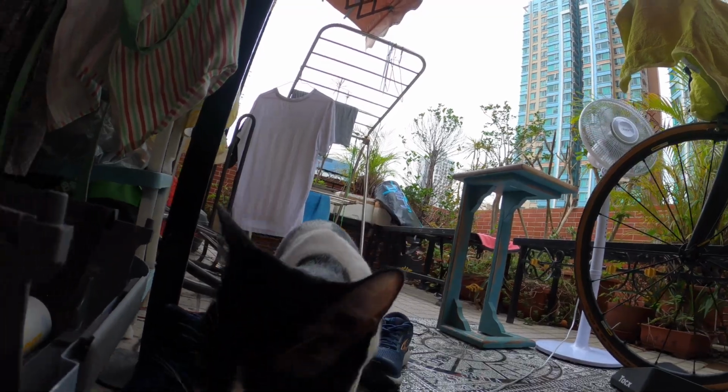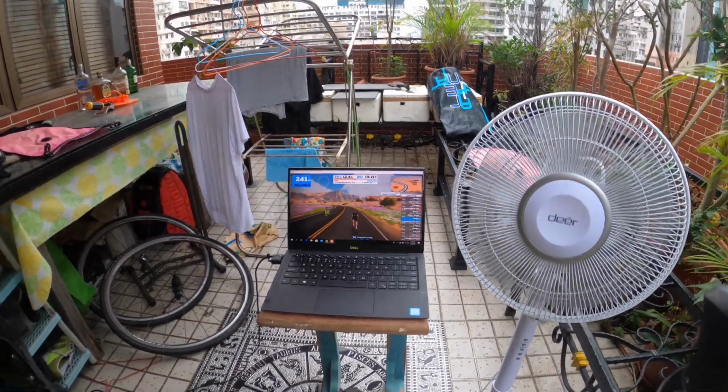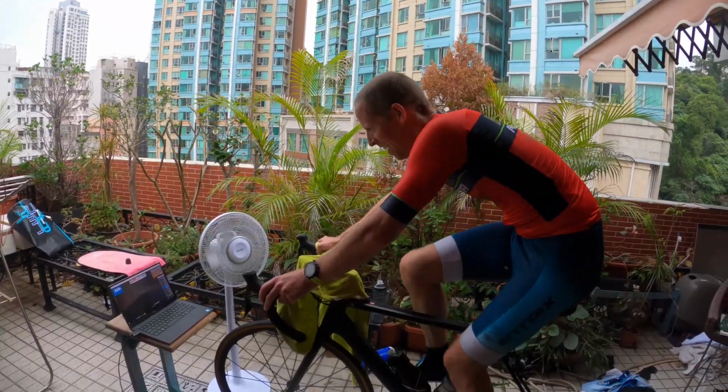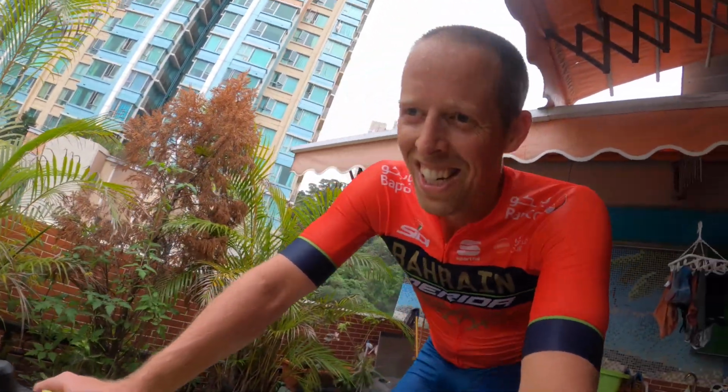Choosing a flat course. Almost 20 minutes in, choosing Tempus Fugit, the time trial course in Zwift. So far this is fun, but I suspect it's gonna get hard. Oh, and there he goes!